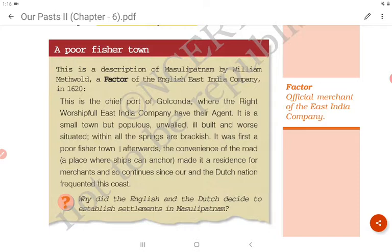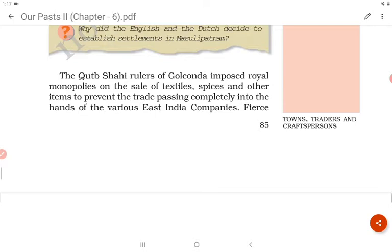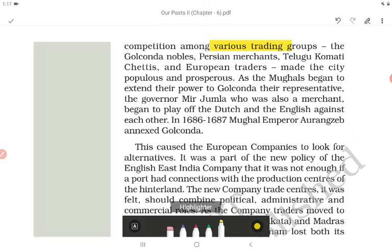Why did the English and the Dutch decide to establish settlements in Masulipatam? The Qutub Shahi rulers of Golconda imposed royal monopolies on the sale of textiles, spices, and other items to prevent the trade passing completely into the hands of the various East India companies. Fierce competition among various trading groups. The Golconda nobles, Persian merchants, Telugu Komati Chettis, and European traders made the city populous and prosperous.